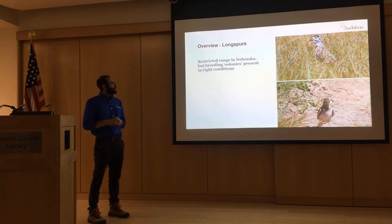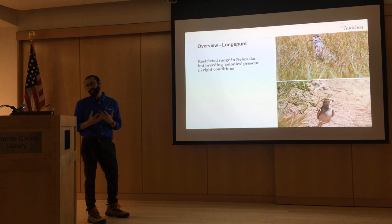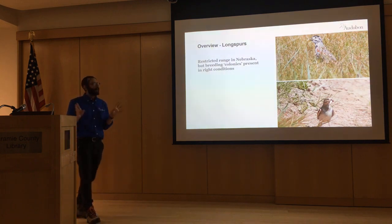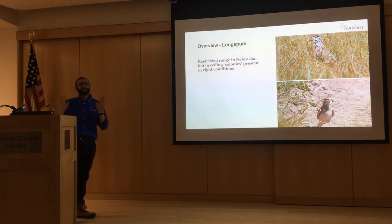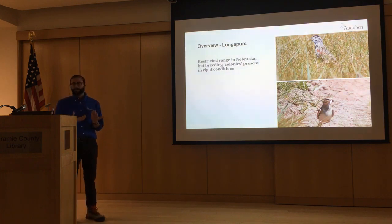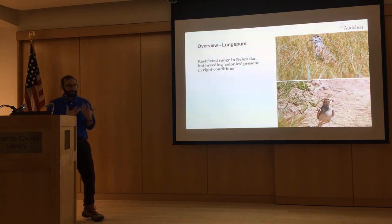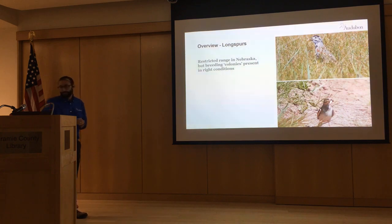Big thing to take home, I guess, from this. So in Nebraska, a very restricted breeding range. But when the conditions are right, these birds are going to be present, they're going to be nesting, they're going to be doing what they're supposed to be doing, which is good. I use the term colonies here. That's not technically the right term, but it does seem that with thick-bills anyway, if one's around, there seems to be a fair bit of them around, right? They seem to be pretty good numbers when they pick a spot where they're going to be breeding.